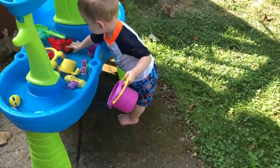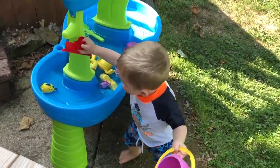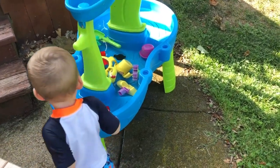Okay guys, so I caved. I was hoping we could just stay inside the rest of today because it's just so dang hot out. It's like 90, but Greyson wanted to go outside, so I put him in his bathing suit. I filled up the pool, I filled up the water table, and we're out playing and having fun.